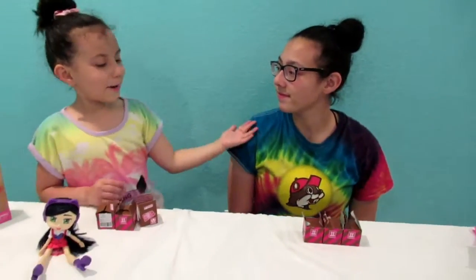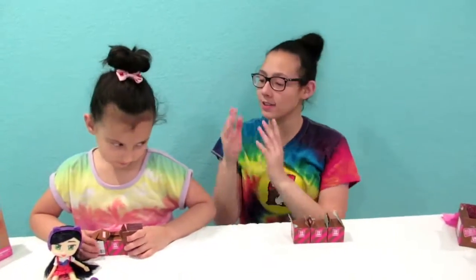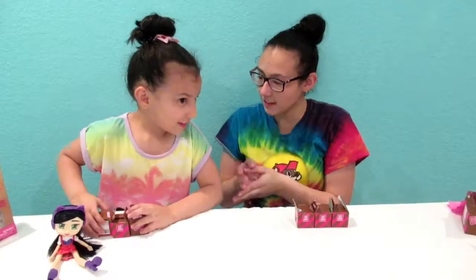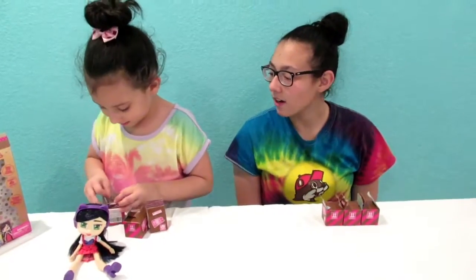So Blythe is gonna open it first and I'm gonna open it second. Yeah, we're gonna take turns. So I'm gonna open one box and she opens one box and I do it and she does it. Okay, so are you sure you wanna go first? You wanna go first and open your box? Okay. Let's see what's inside.